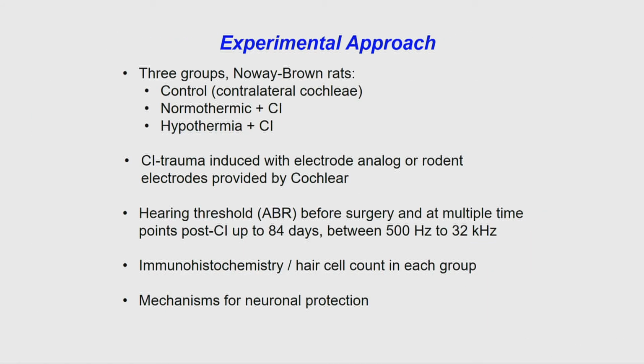So we went ahead and got two groups of animals: normothermic cochlear implants. So we implanted rats with cochlear implants, and we implanted rats with cochlear implants while giving them the hypothermia treatment, okay? And then we always use the contralateral cochlea for controls, right?